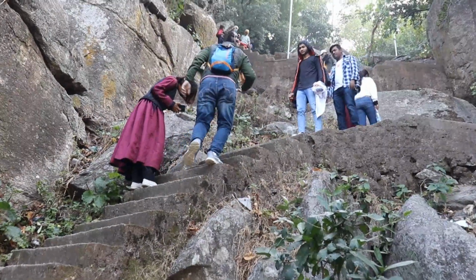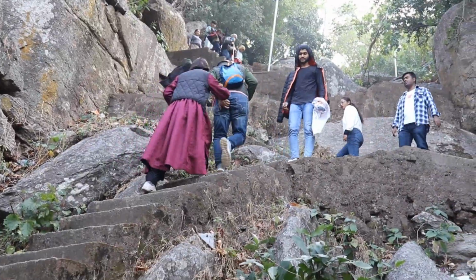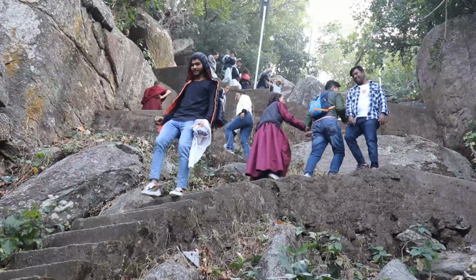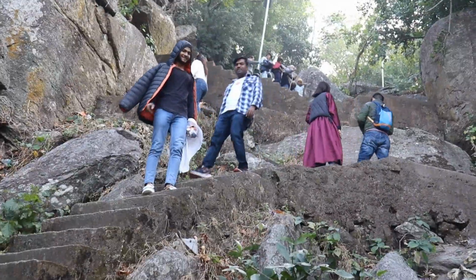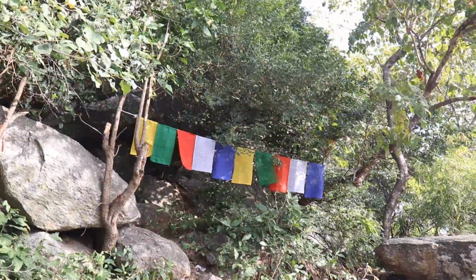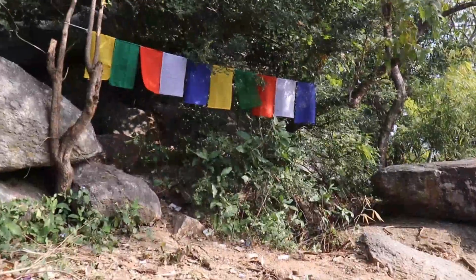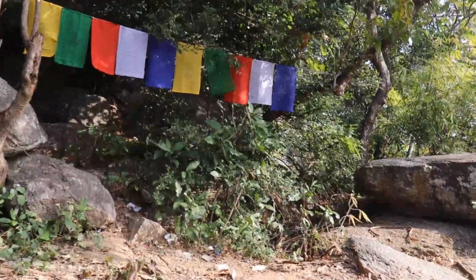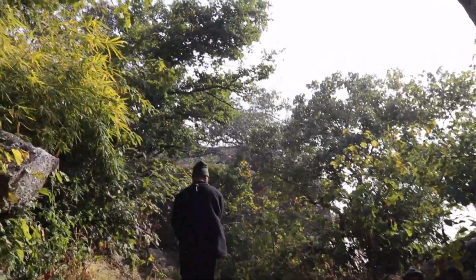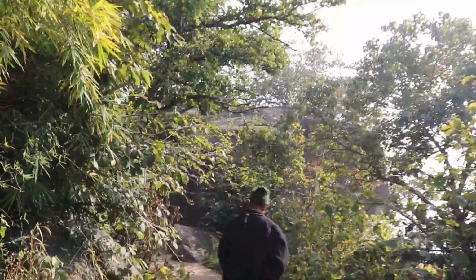We have covered more than half the stairs and still more are left to reach there. Finally, we have reached Ryo Charhang after crossing 1700 stairs.